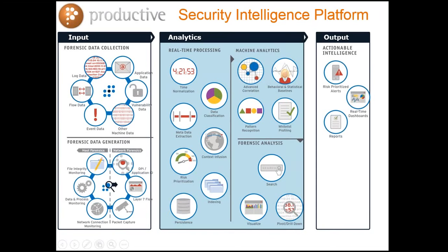And so the big thing, once we've done all of that, is the output side of it, and it's the actionable intelligence. We're doing quite a few different things here. We've got different dashboards you can put in place so that you can be observing the things you need to be looking at any given moment.